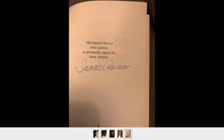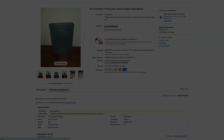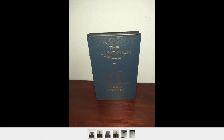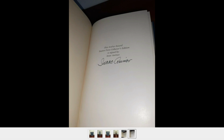Beautiful gilt edges. And these signed ones were the ones making the money. This is another lovely edition of Forward the Foundation. Like leather bound. Eastern Press again. Foundation Trilogy, same sort of series, Eastern Press. Gold gilt edges, signed copies numbered. Very, very nice. Yeah, lovely that.